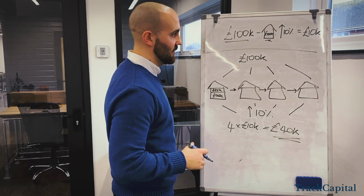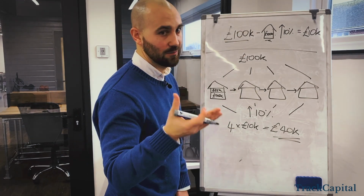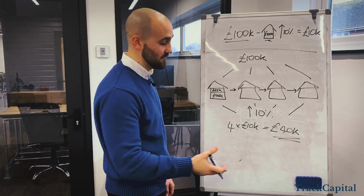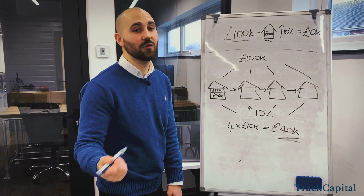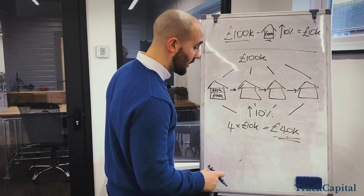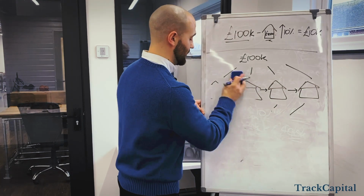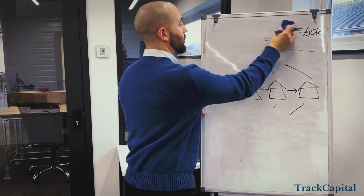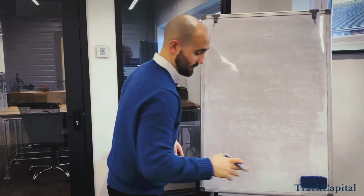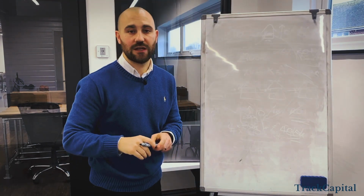So that just shows using buy-to-let mortgages to increase your portfolio a lot quicker. You've got 1 property, which gives you £10,000 capital appreciation, or you can have 4, which gives you 4 lots of £10,000, meaning you get £40,000 capital appreciation instead. Also, buy-to-let mortgages can help with your return on investment. So, how do they do this?